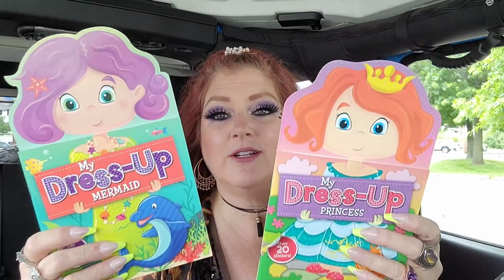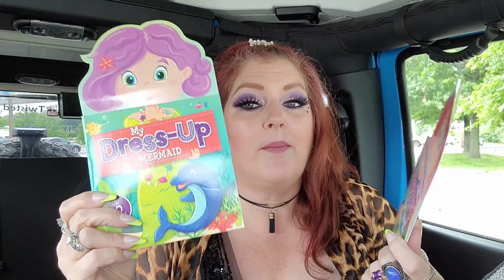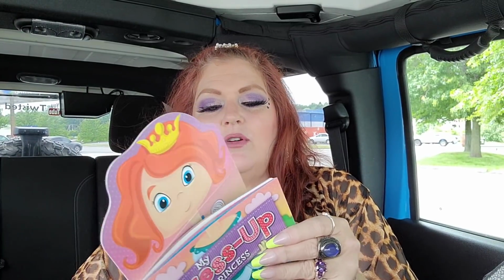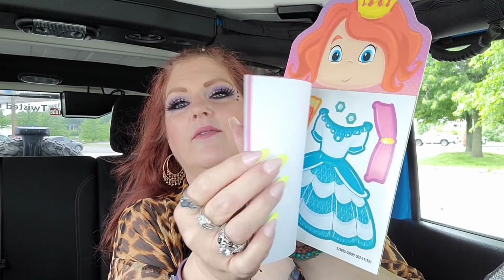you know, I just saw these. I got one for Jack and one for Ray. I thought they were cute. It's my dress up mermaid and my dress up princess. It's from Beaver Books. And I just thought they were super cute. Let me just kind of flip through.